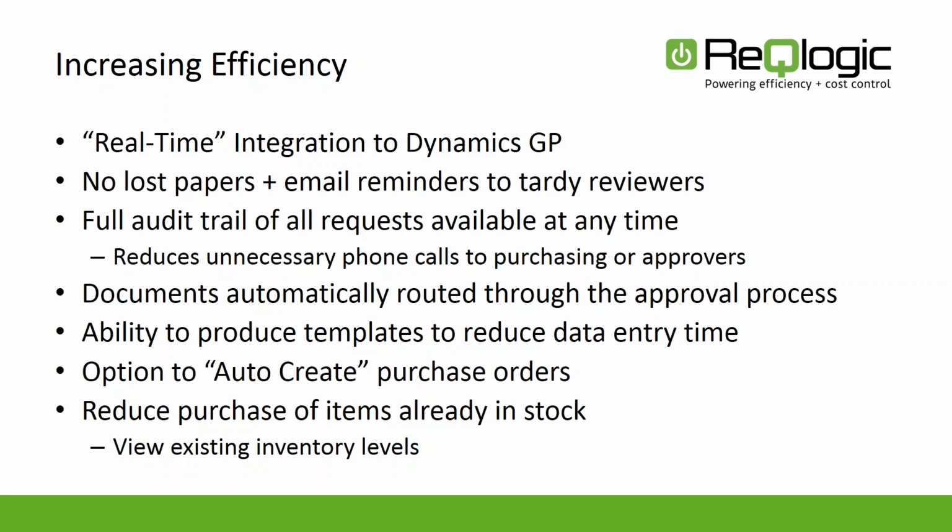You want that routing process to be automatic. Whatever your business process is, your rules are, you want that to be automatic to route through the system. You want it to send email notifications, letting people know that they have documents waiting for their approval. You want it to remind them that those documents are still in there for approval. You want to make it flexible enough to allow them to reroute it if they're out of the office and unavailable, and sort of an automatic rerouting for a period of time they'll be out of the office. You want to make this as efficient as possible.